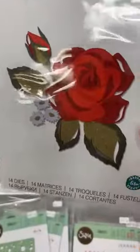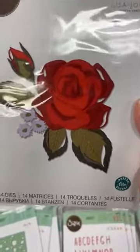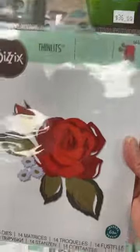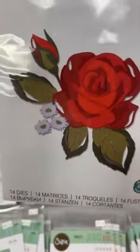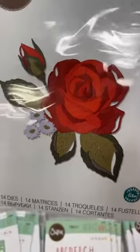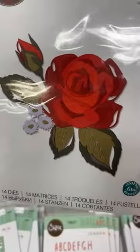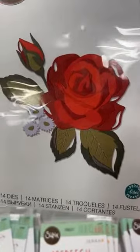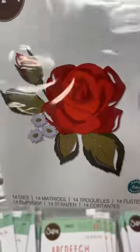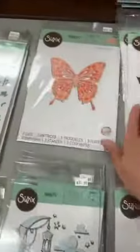This is a layering rose. And you're used to Tim doing layering flowers. This one is by Lisa Jones. It is big. It is more like an Altenew flower. It's $18. You get all the pieces, but that you do not need a stamp. You don't need anything but cardstock. Donc, ceux-là, vous faites cette belle fleur-là juste avec les cartons. OK? Donc, tu veux quelques couleurs de carton et vous êtes prête à faire la fleur.